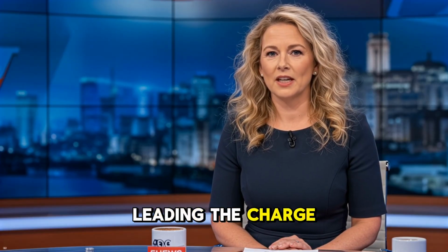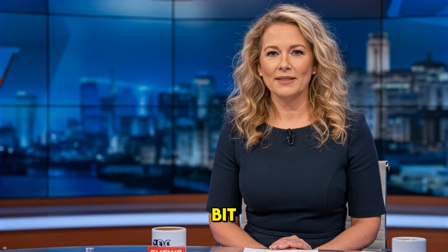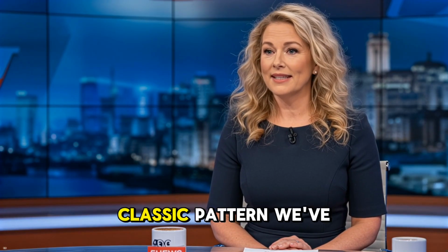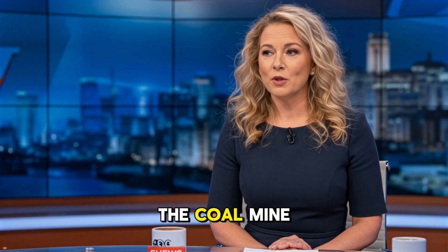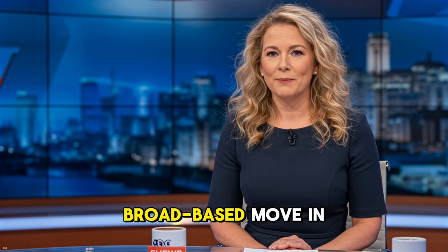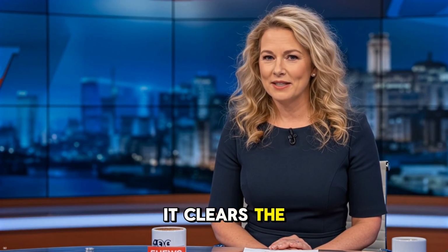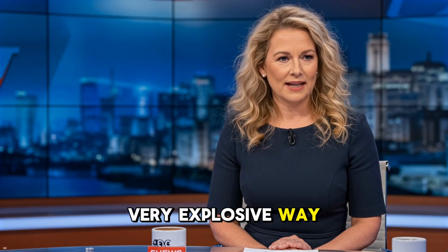Copper has been leading the charge, breaking out and making new highs, while silver has been lagging a bit, consolidating under its key resistance levels. This is a classic pattern we've seen before. Copper acts as the canary in the coal mine, signaling that a broad-based move in industrial and precious metals is underway. It clears the path, and then silver follows, often in a very explosive way.